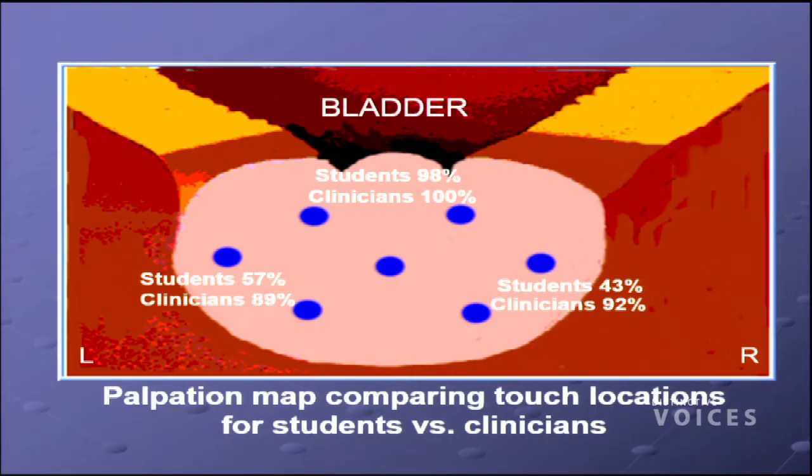So we let the news out. We published a paper and presented it nationally and exposed that some of the students really don't understand this exam, and that helped us change when we incorporated the simulators into the curriculum. We let the instructors know, make sure the students understand the proper palpation maneuvers. And this was just the data showing the layout of the number of students that actually touched the lateral aspects of the prostate. It wasn't many.